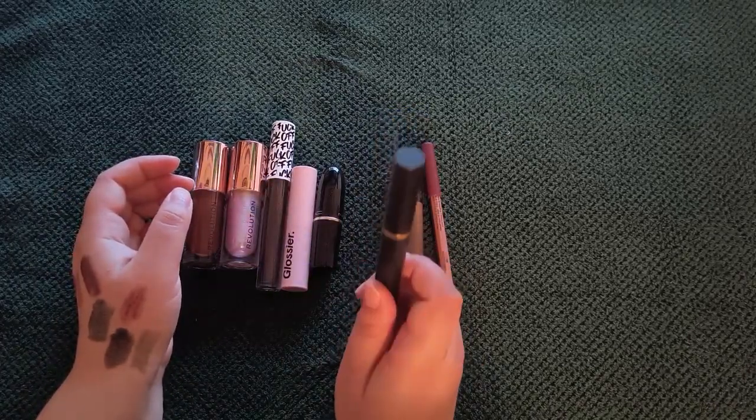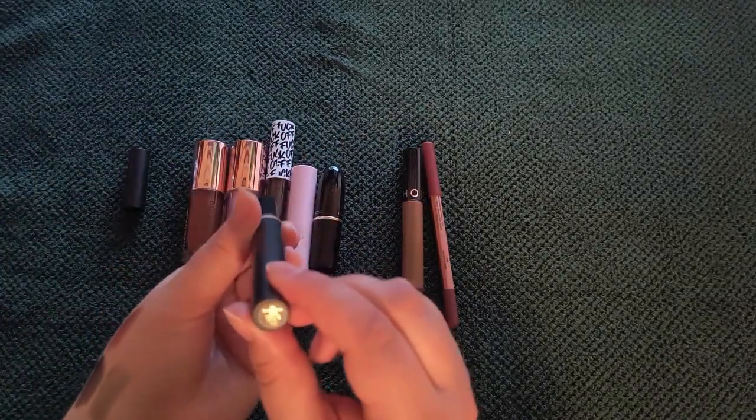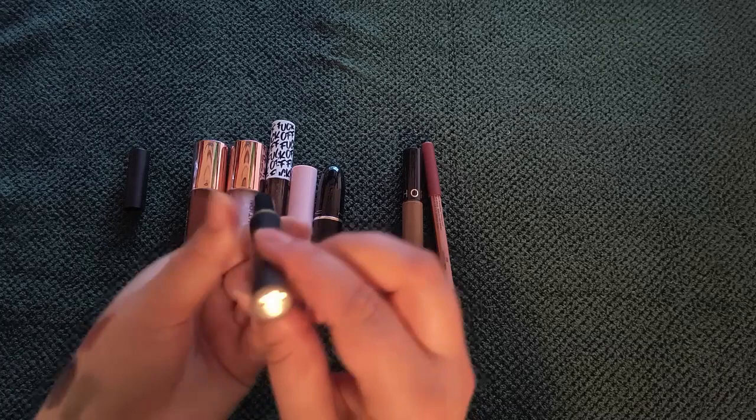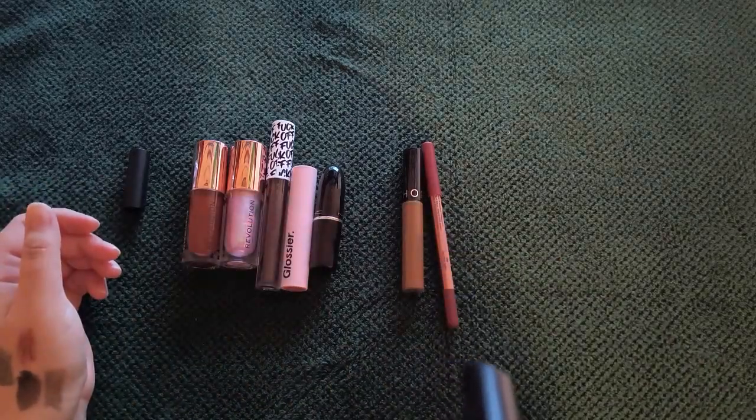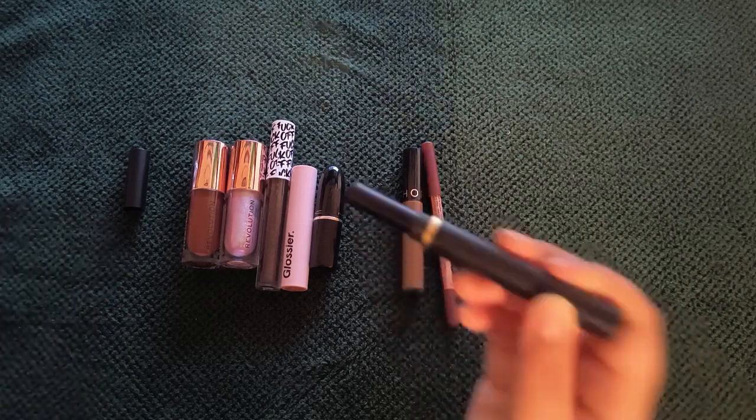This, though, I really like this. I haven't worn this one that much either, but this is the MAC Slim Stick. What is this called? Powder Kiss Slim Stick? Powder Kiss Velvet Blur Slim Stick.